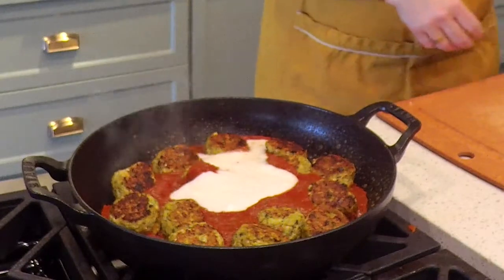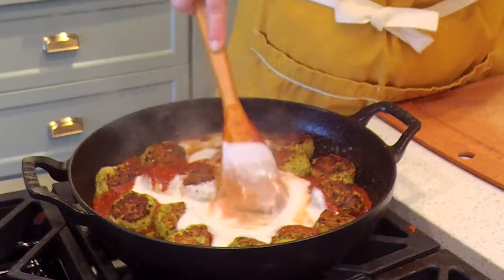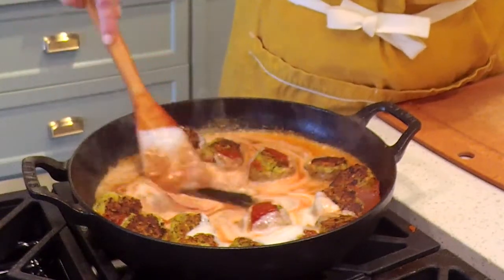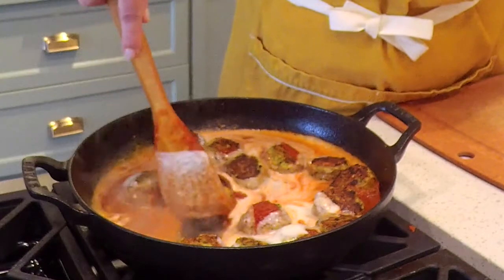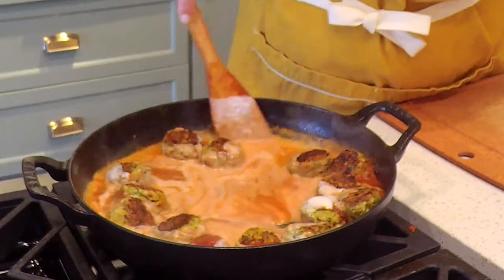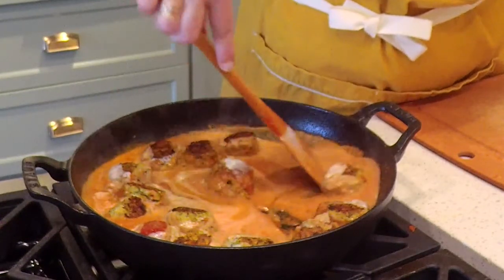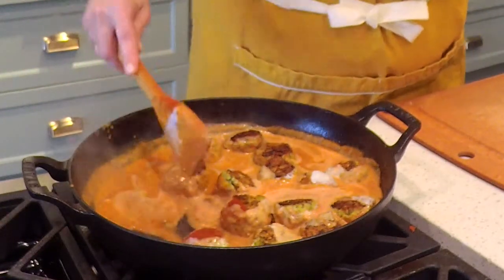Now, you want to start nudging these meatballs around, but they're not cooked. You don't want to break them. So be gentle, but here's the cool thing. If one does break, you don't want to break them all, but if you broke one, then you would have this fun, nutty meatiness in the sauce, and that would be just fine. And there's one breaking right there, and that's okay. Just let that happen. So you get this moved around, you nudge up anything that's cooked on the bottom, any of those browned bits, and that is all goodness. They are not cooked, so they've got to finish braising in this beautiful sauce. But look at that.